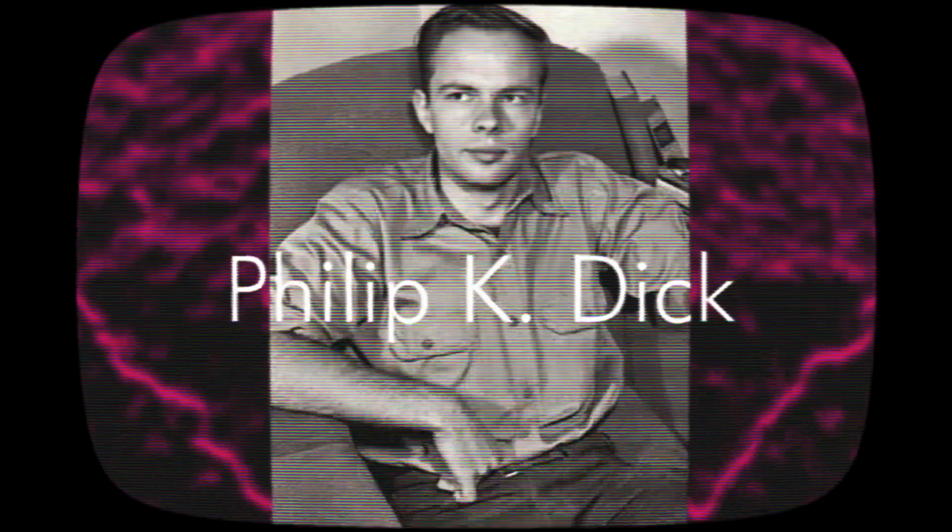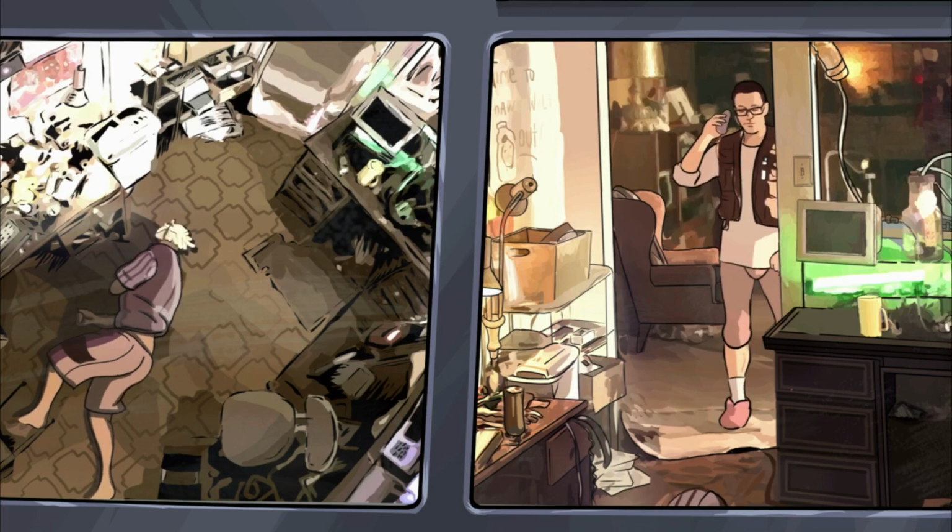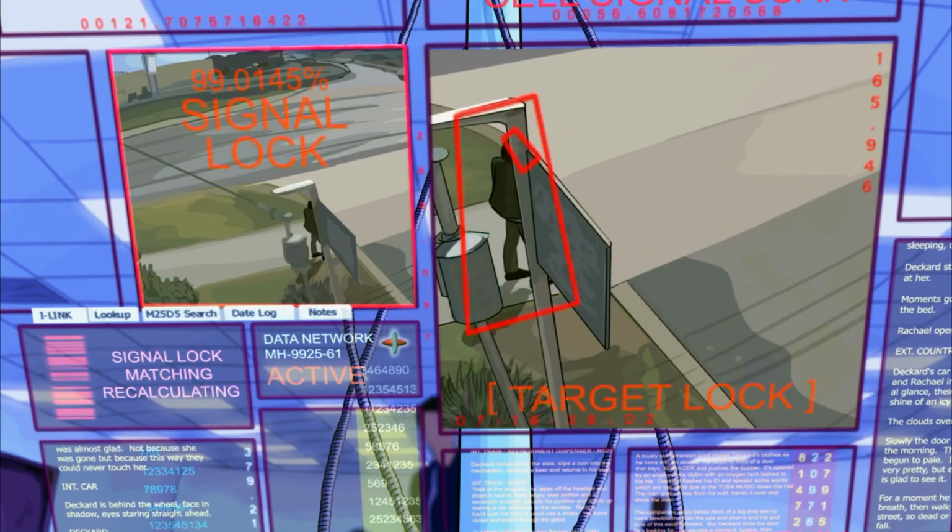In Dick's world, technology plays a pivotal role in drug enforcement efforts, with scanners acting as powerful surveillance tools that monitor and record a suspect's every move.